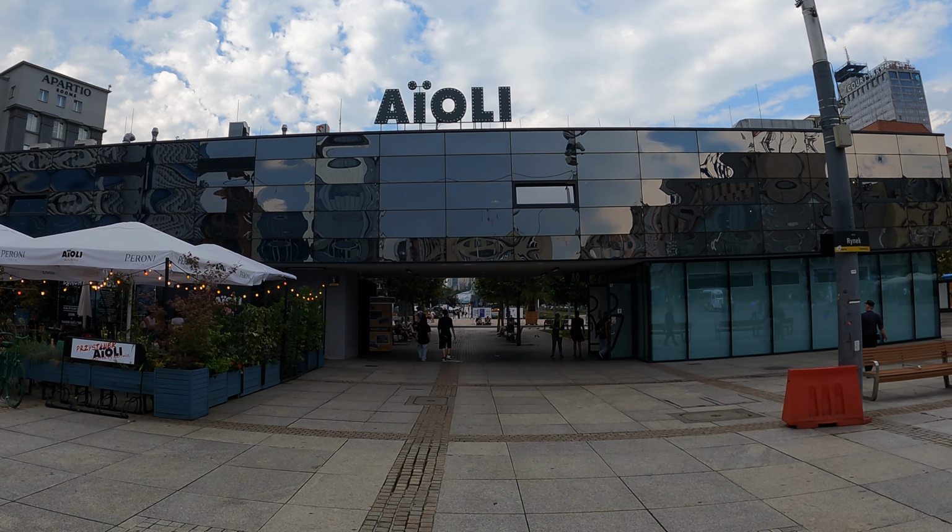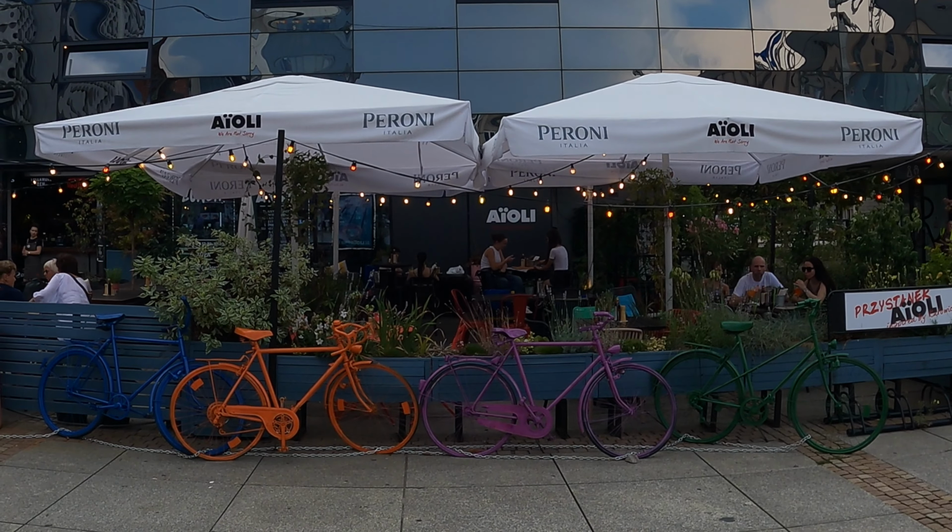So I'm back in the market square with the trams rattling around. And let's go back to that question I asked right at the beginning. Is it worth visiting Katowice? If you've never been to Poland, I would say no. Go to Gdansk, go to Warsaw, go to Krakow. But if you have been to those places, or you want to travel to somewhere a little bit off the beaten track, then Katowice might be the place for you.